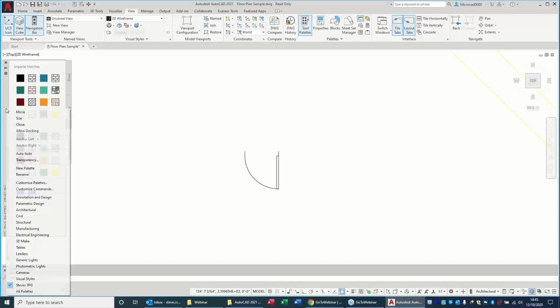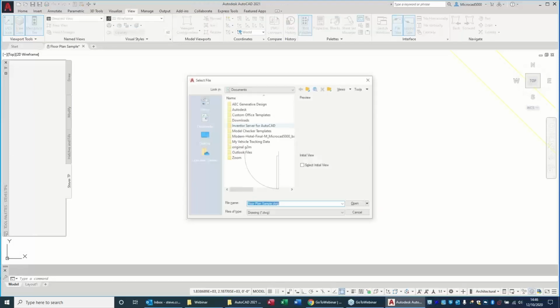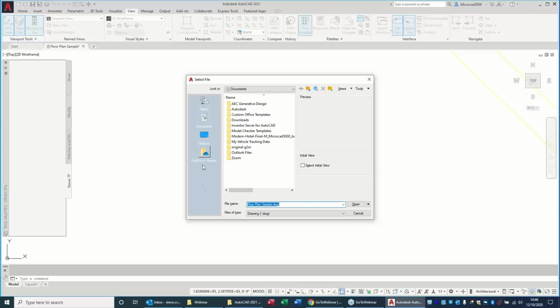And I can make myself a brand new tab as well. New palette, there it is. Now I'm calling it Steve's tool palette, Steve's TP. Okay, there we go. Right, so I'm going to open another drawing. And I hope you're all using this shortcut list because I did a reset straight off. It's ruined my list. You can take out the standard ones. Look, all this rubbish that they give you out of the box. I don't want any of that.